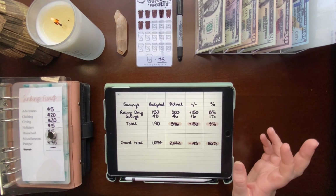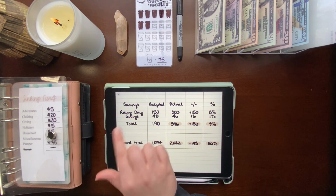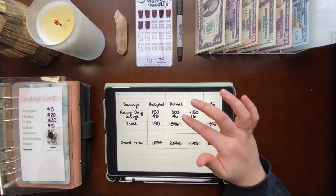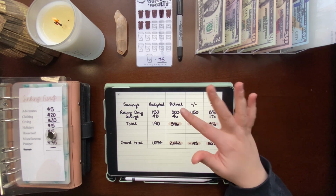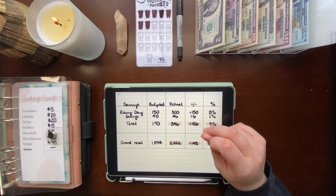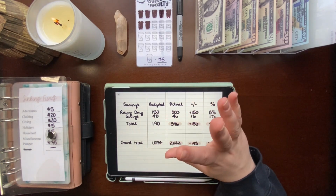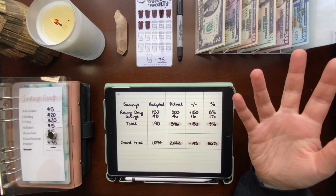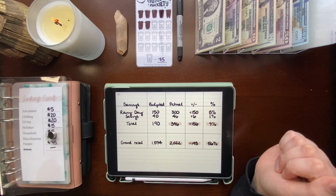For just my savings categories for January, for my rainy day, aka emergency savings, I budgeted $150, and I actually stuffed $300. I do plan on doubling this year. But again, when I was making my minimum budgets, I was just being overly cautious. So I did overstuff this by $150, and the $300 I added to this was 8% of my income for this month.